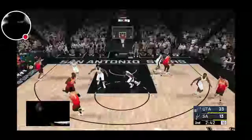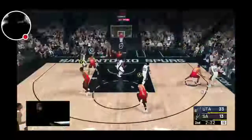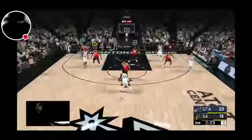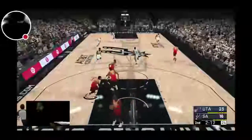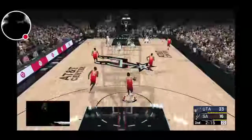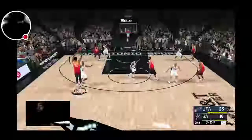Now here's Favors. Great D that time from Duncan. San Antonio trails by 10. Pass to Gilmore. Leonard with the ball. Covered by Rubio. Gets it down to single digits. Leonard's got 5 now. Gentlemen, this guy goes from good three-point shooter to great when you give him that kind of space.